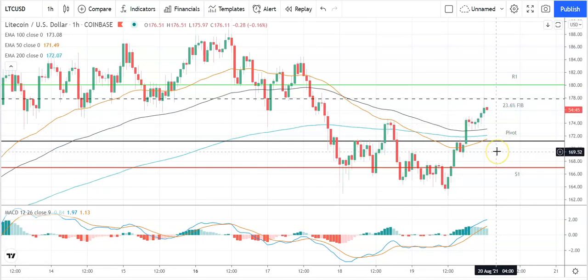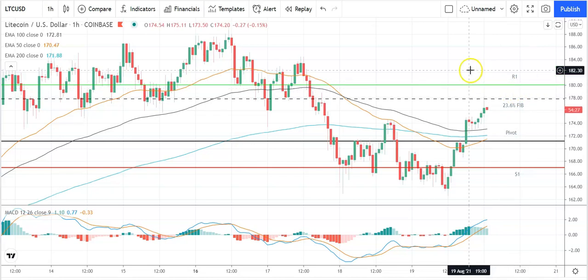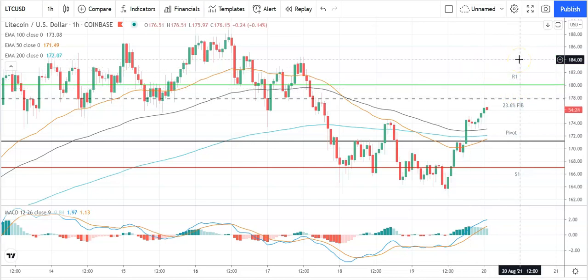We're going to need to see Litecoin avoid the pivot at 171 to support a run at the first major resistance level at 180. Support from the broader market is going to be needed for Litecoin to break out from the 23.6% fib at 178. So barring an extended crypto rally on the day, expect that first major resistance level to cap any upside. In the event of a breakout, we should see Litecoin target 190 before any pullback. Second major resistance level sits at 185.